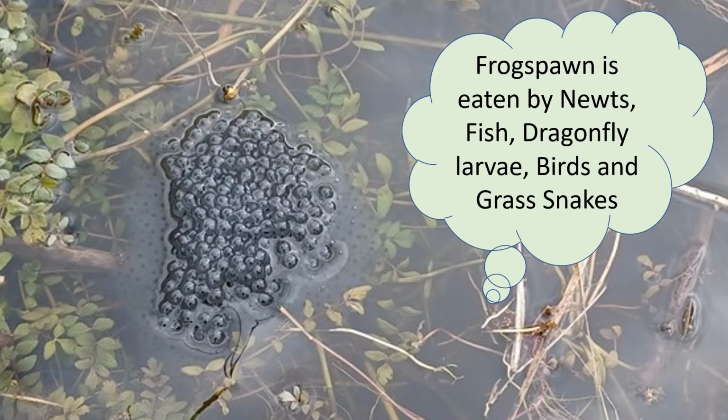I can confidently identify this blob as frog spawn, although I'm not an amphibian expert, because toads lay very similar eggs but in long strings, almost like strings of pearls, under the water and wrapped around the stems, and newts lay individual eggs, usually folded over in the leaf of a water plant for protection.